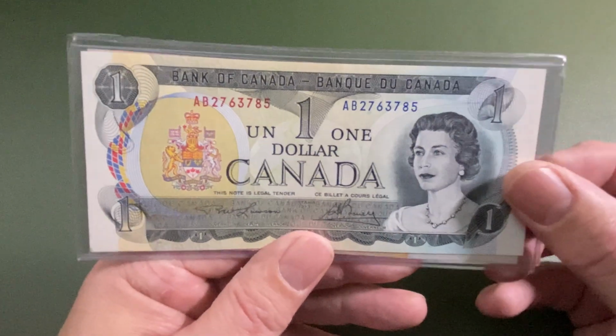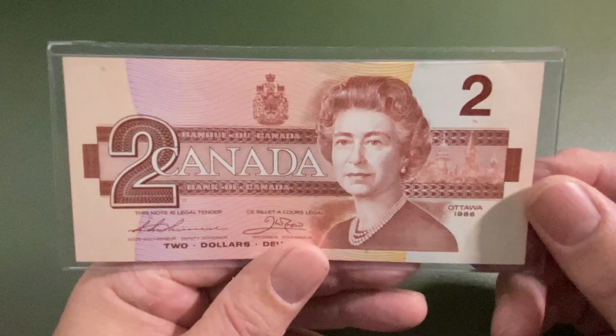This would be the first issue without a $1 bill and the last series for the $2 and the $1,000. These bills were issued in the mid to late 1980s and circulated well into the early 2000s. No more $1 bill for Canada, so that means we start with the red-brown $2.